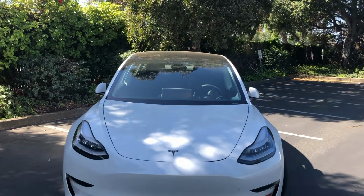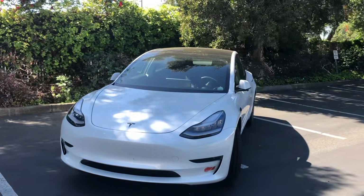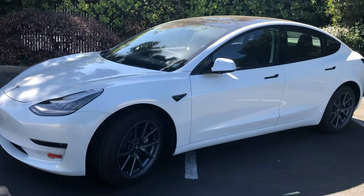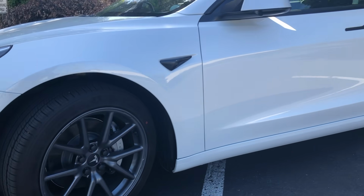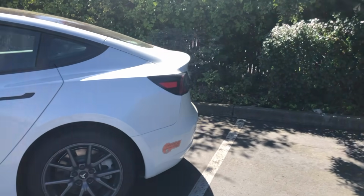So yeah, this is my 2020 Tesla Model 3 Standard Range Plus. It's absolutely beautiful. I cannot be any more happy with it, honestly. Eventually I want to get a Tesla Model 3 Performance, but right now I think this car will do. This is an absolute thrill to drive whenever I can.